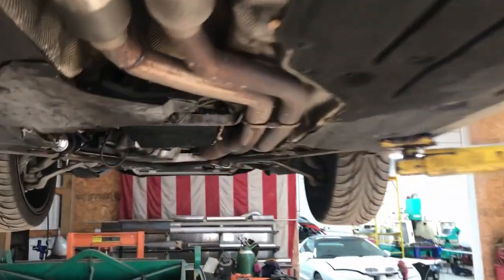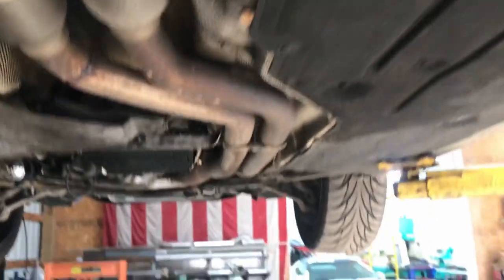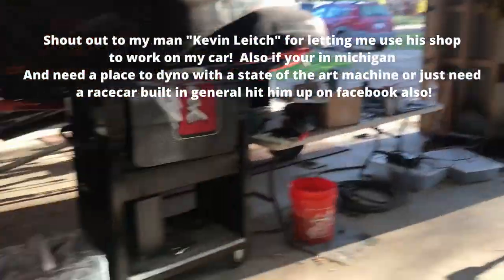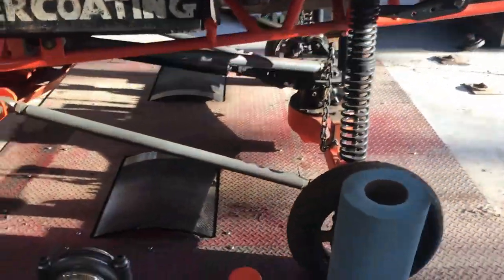All right, guys. Got most of it in. Pretty much everything's in now. Just gotta put the inline filter right here, 6 AN line all the way back. Didn't really show much of the install because we were just working on it, trying to get it done. It's really not that hard, it's just tedious. A lot of setting up things. So we'll get the top of the car set up now at the Hobbs, and it should be good to go. We got the dyno here. Gonna hit this dyno.